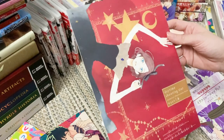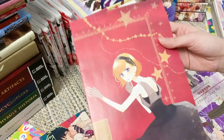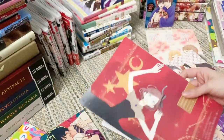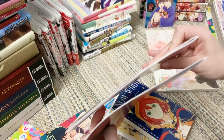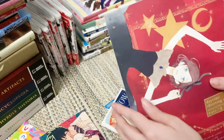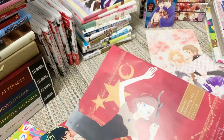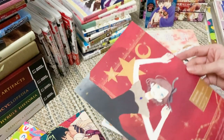But so Daytime Shooting Star Memorial Illustration Book. And they're both copies that are just stapled. They're pretty thin. But this one, the cover is like a thinner paper, like the pages, whereas this one is like a thicker cover, slightly thicker.